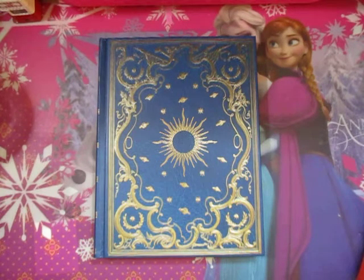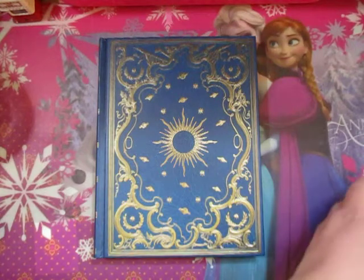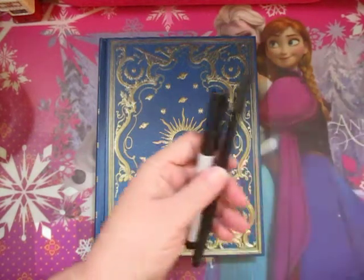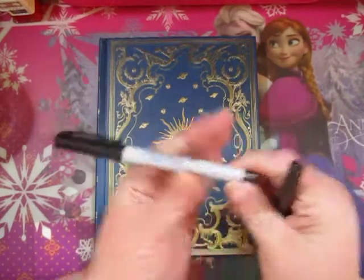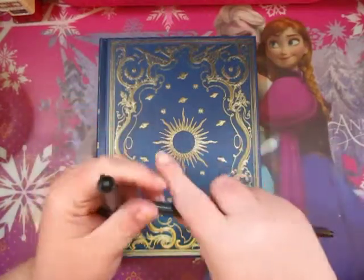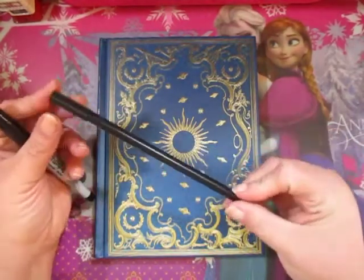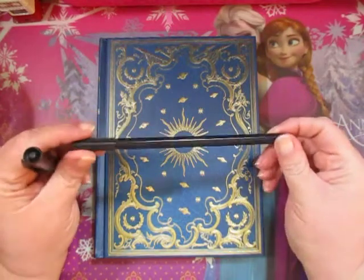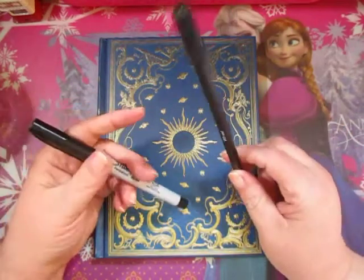Number 3, pen color you use the most. So, I'm going to grab this right here because it is my trusty black Sharpie. That's what I use the most. That's what I like. And I've been using this guy right here. This is from that 20-pack from Pen & Gear that I got at Walmart, the black one. I've been using this quite a bit.